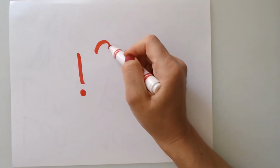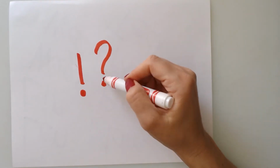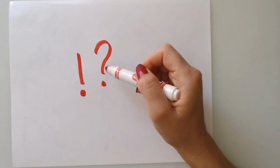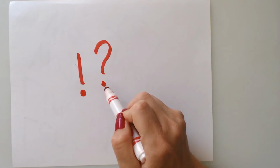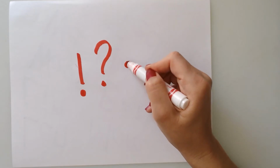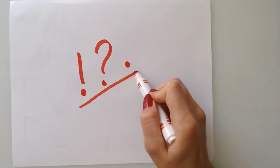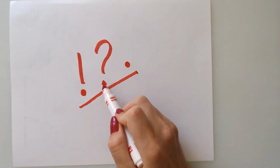And if you see a question mark at the end of a sentence in your script, then you have to make your voice raise up like you're asking a question. So exclamation mark, you say it with lots of emotion. Question mark, you say it like you're asking a question. And this one right here, you're just making a statement or a declaration. It's not too passionate. It doesn't sound like a question. So these are the three ways that sentences can end: with an exclamation mark, a question, or a period.